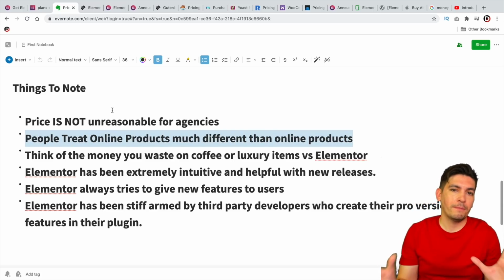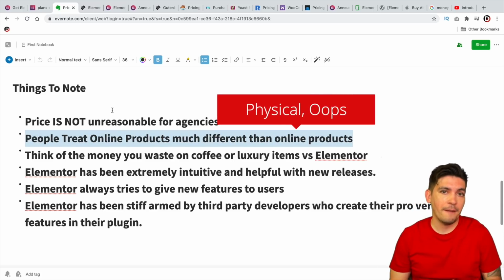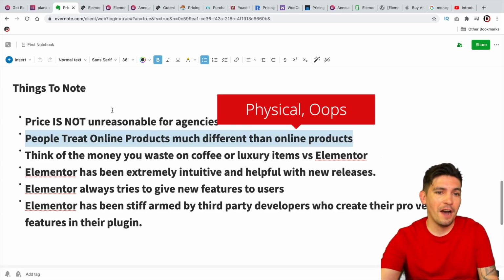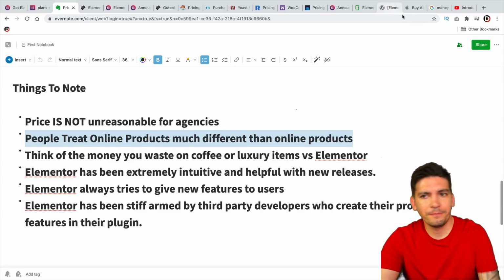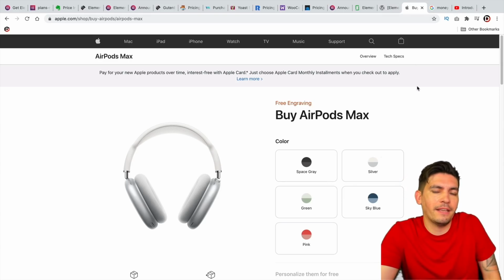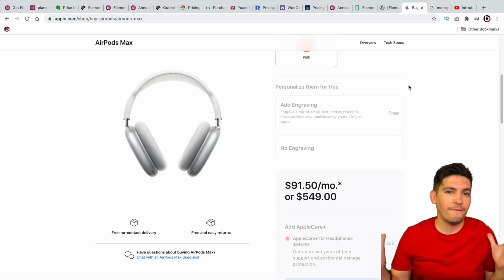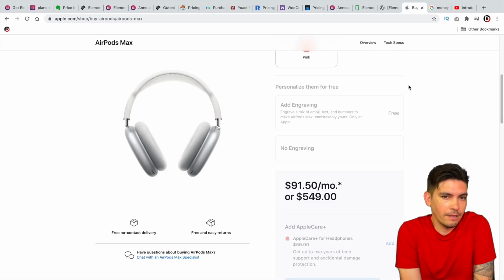And this is another big problem. It's been a problem for years in that people treat online products way differently than normal products. For example, you guys wouldn't have a problem buying the Apple headphones, right? You guys wouldn't have a problem buying this, right? But this costs $549. That's ridiculous.